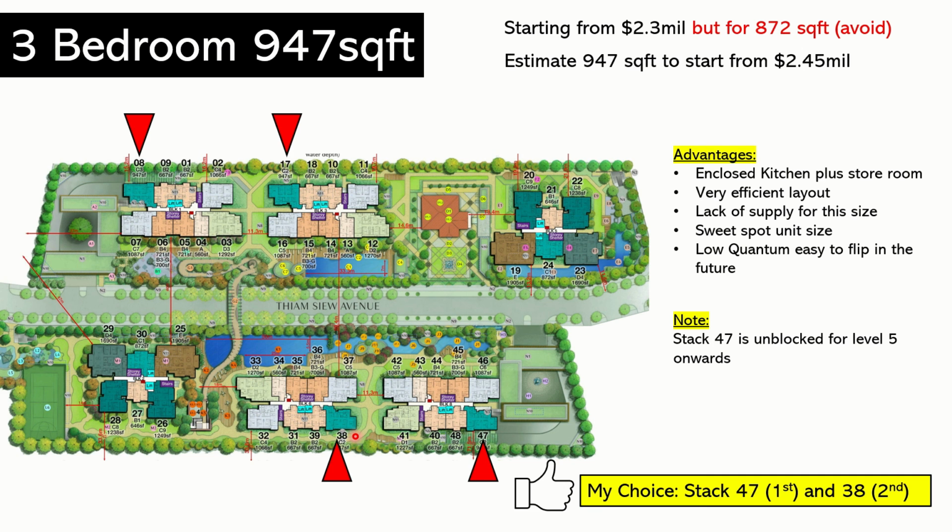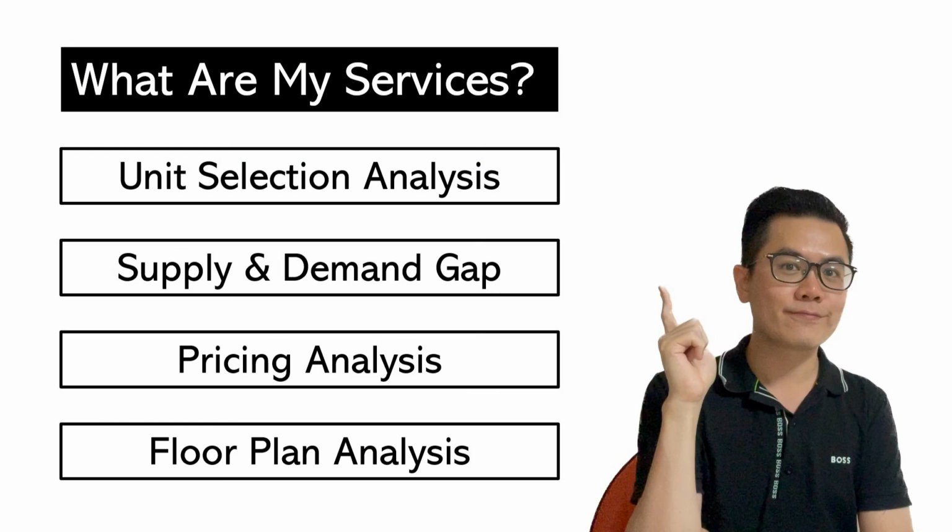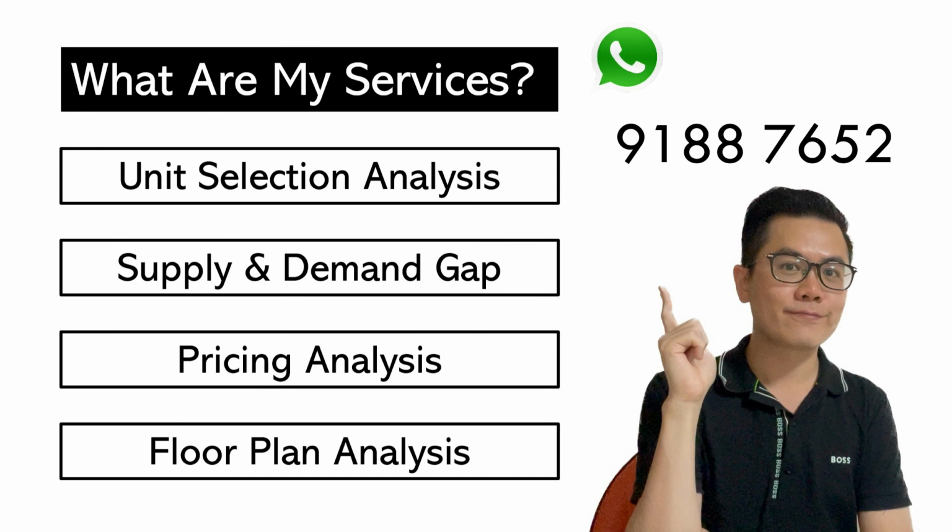So that's the end of my analysis for unit selection. I just want to show you how I actually help my clients to secure a unit, how we should select the unit, which stack we should go for.